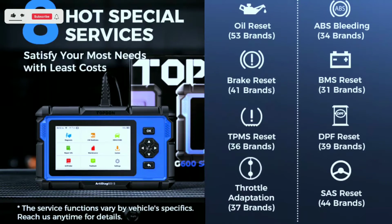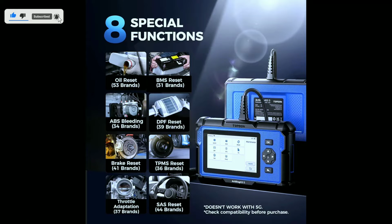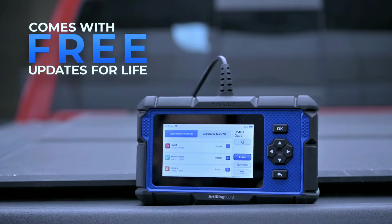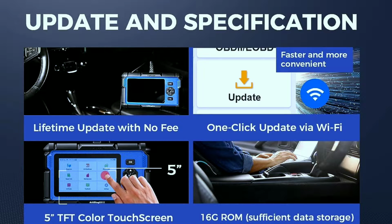Perform reset functions. The AD600S can perform a variety of reset functions, such as oil light reset, brake pad reset, and steering angle sensor calibration. Support multiple languages. The AD600S supports English, Spanish, French, German, and Italian. Free lifetime updates. TOPDON offers free lifetime updates for the AD600S, so you'll always have the latest diagnostic software.